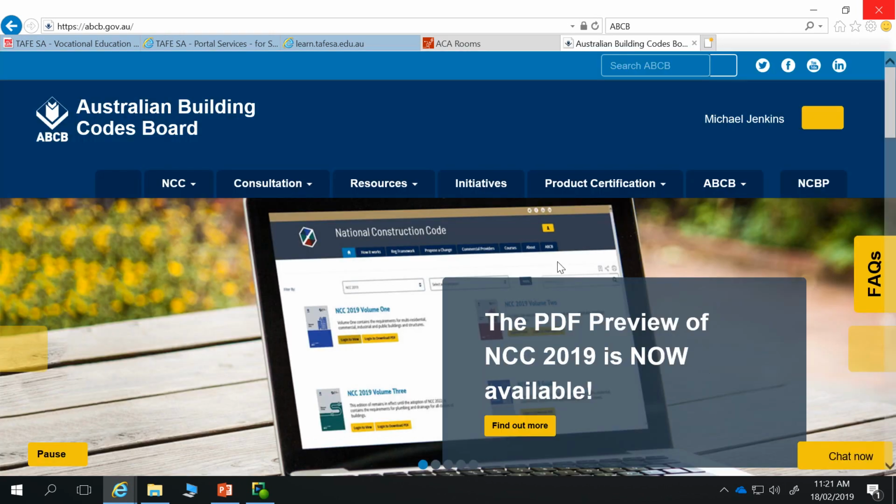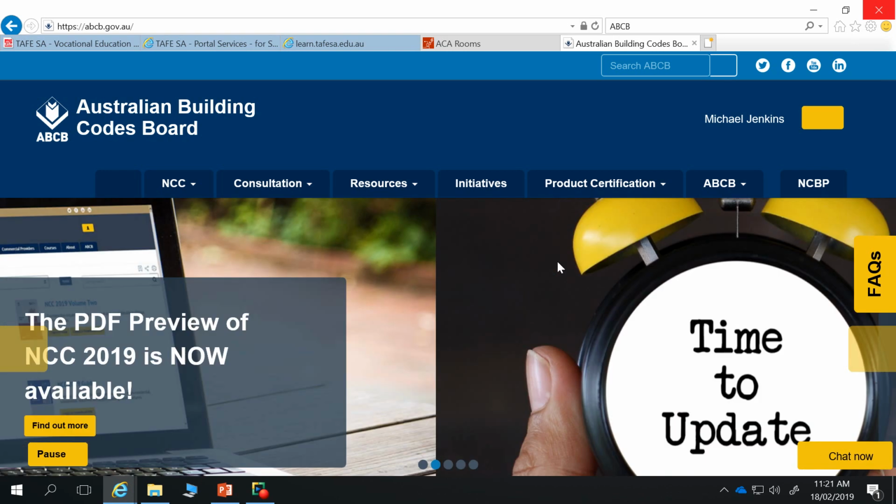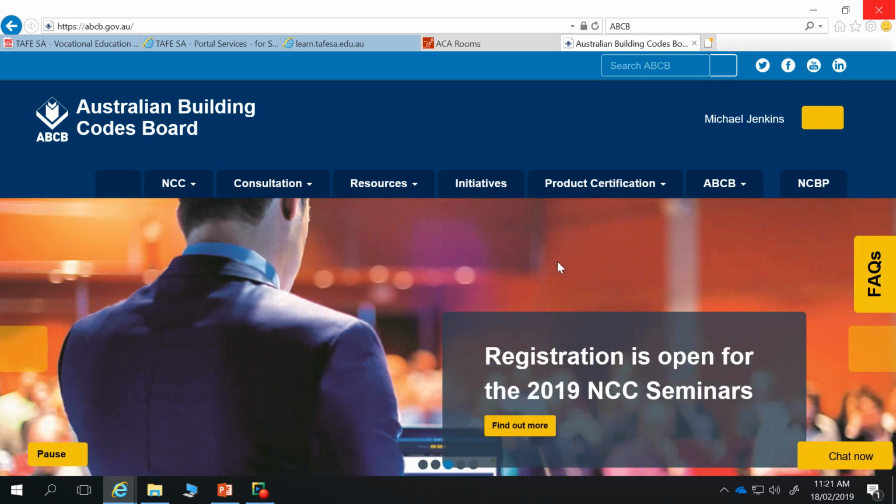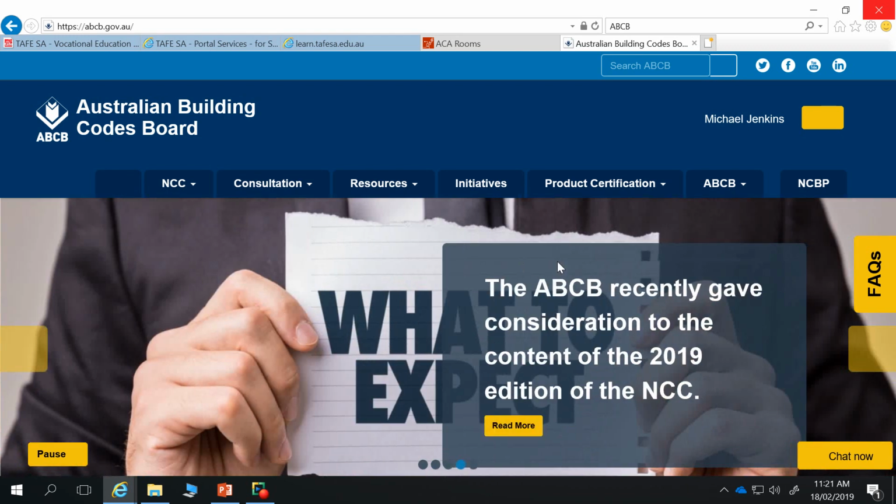So, really cool thing, the National Construction Code, well obviously it's free. Everybody's got access to the National Construction Code now. When I was studying, you didn't. You had to go to the library, and there were a couple of copies in the library. When you went out beyond TAFE, you no longer had access to the National Construction Code. It was $500 to buy a copy. It's a lovely thing that it's been made free now.